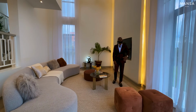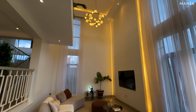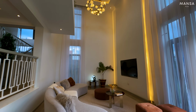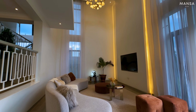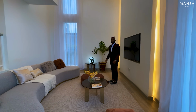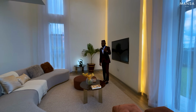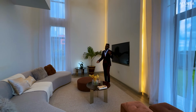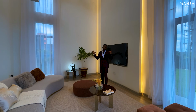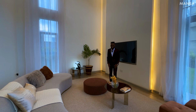Then you have a double height ceiling, and look at that space. It's amazing. And you have a chandelier that looks down. I was saying earlier on that the only thing I'll change is add another chandelier, so that you have two. Or even just have one at the center that is big enough to occupy the space. There's some houses you have gone to and you have found the chandeliers are very big. So in this case, I believe that would really fit the space. Because 330 square meters gives you room to play around.